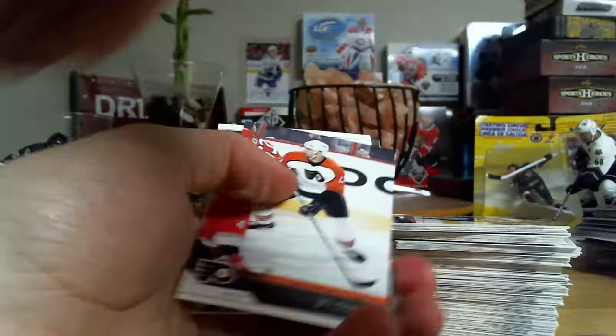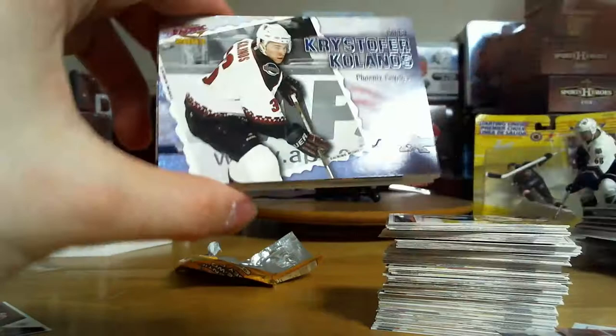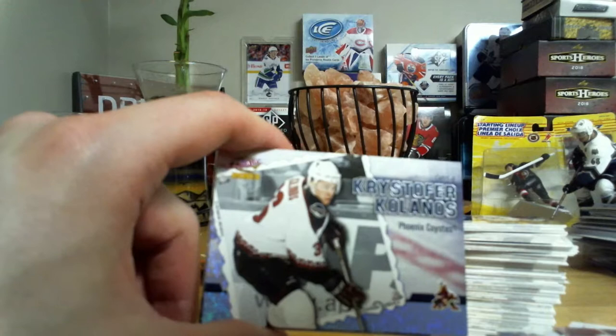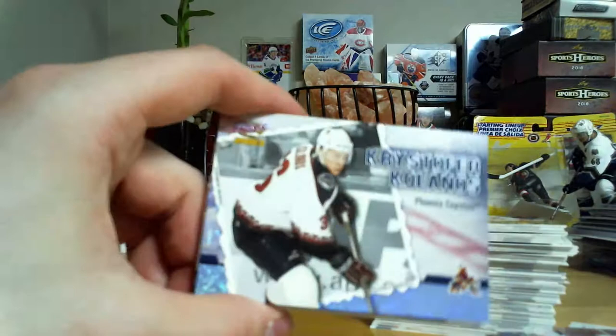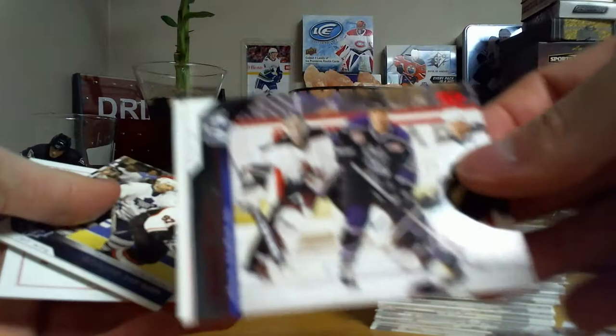What name is it? Keith Tkachuk. Now we're getting cards of his son. Oh, we got two of these. They're 1 in 20, so that's... Get two of these and maybe only one game used. I don't like that. Christopher Kolanos. He did not become anything. Damage on it. Craig Johnson.